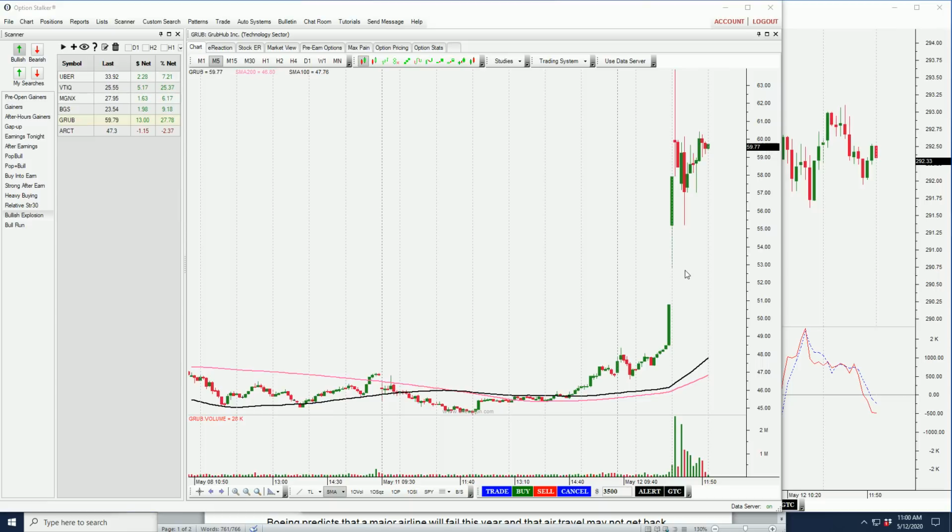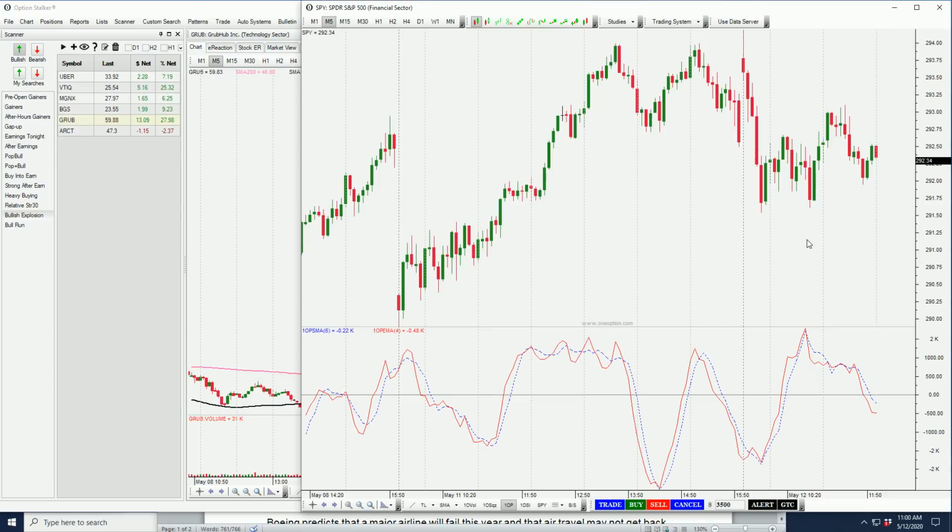Good morning, traders. It is Tuesday, May 12th. We've got the market chopping around quite a bit today. You can see these long red candles closing on their low. Reversed the opening gains immediately. Took out the close from yesterday. Quite a bearish opening out of the gate.